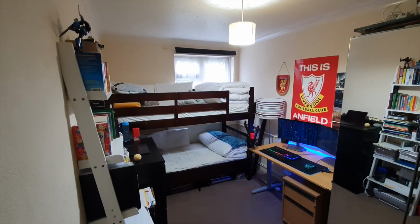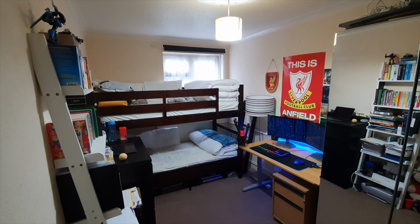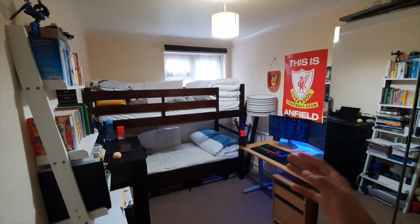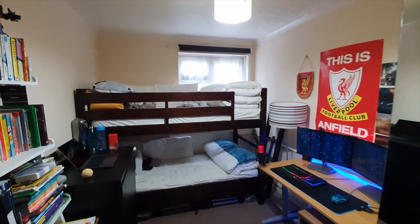Yes, this is my room slash studio. This is also where my little brother sleeps. So you'll see a lot of his stuff here too. Let's start from the left and work ourselves to the right.